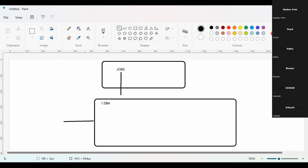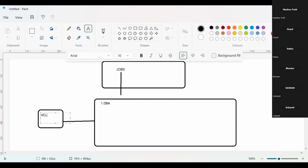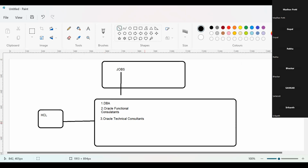They will take my requirement and, based on the requirement, implement my business. So they will hire these people. The first one is the database administrator. The second one is the Oracle functional consultants. After that, our role, Oracle technical consultants. So we are the Oracle apps technical consultants.